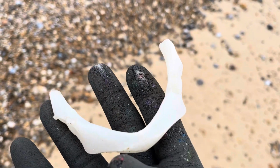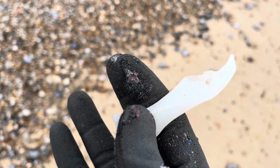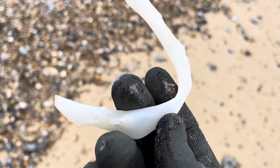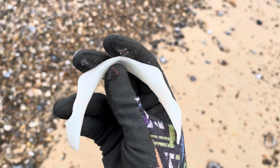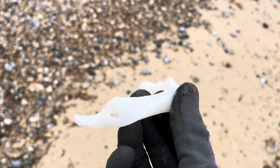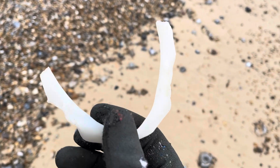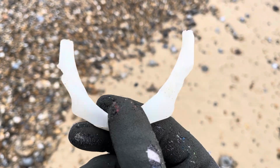Here's a mystery find for you. I thought it was a bit of plastic, but on closer inspection it's symmetrical. So I'm now wondering if that is the lower jaw from a fish, or maybe an eel or something. I'm possibly going to keep hold of it for a little while till I find out what it is, but how interesting is that? I think it's made from some sort of cartilagey, bony sort of material, but how cool.